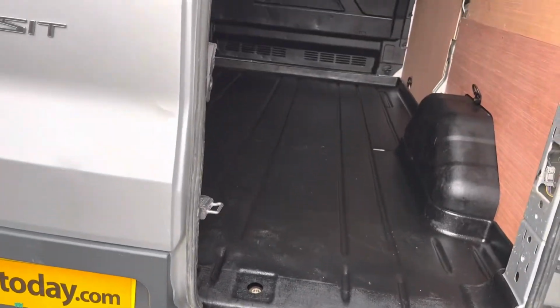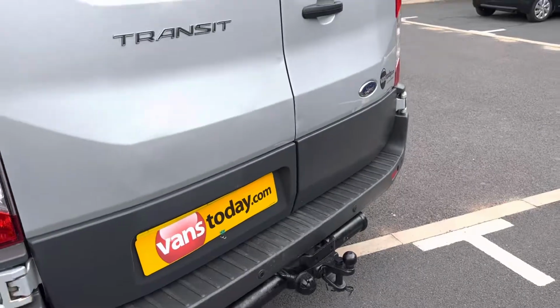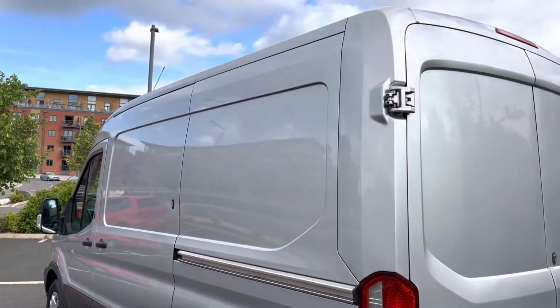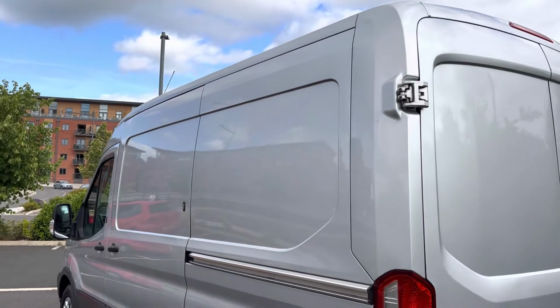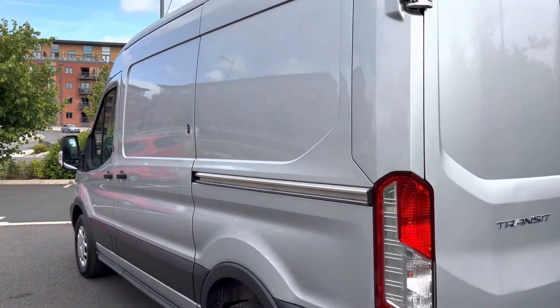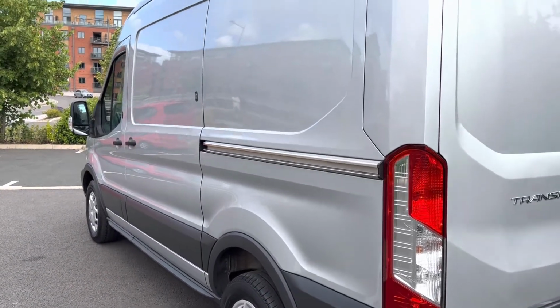But again, nothing major. Now, why do we cover the number plates up? We cover the number plates up because there's some horrible people in this world that will decide to clone your van whilst it's for sale. So we tend to just try and hide all of that, and that is the only reason we cover up the plates.